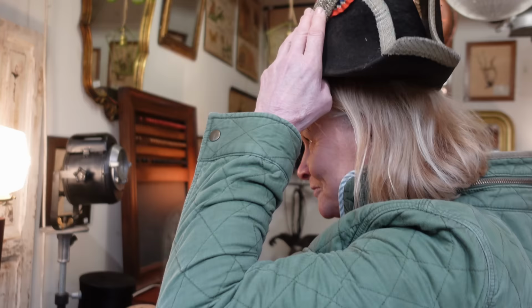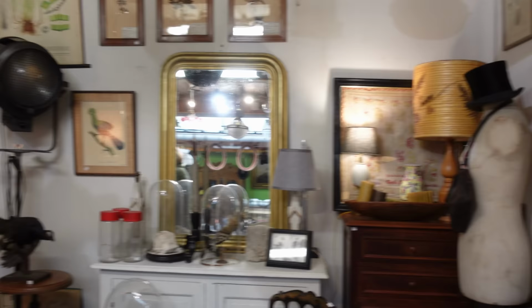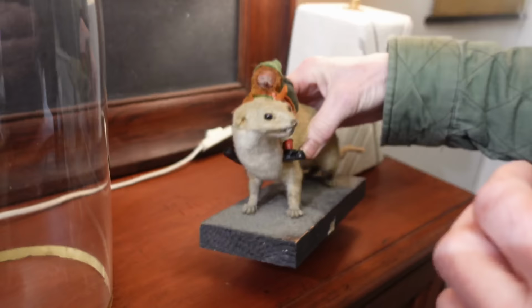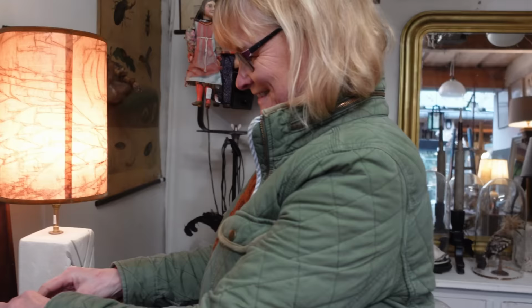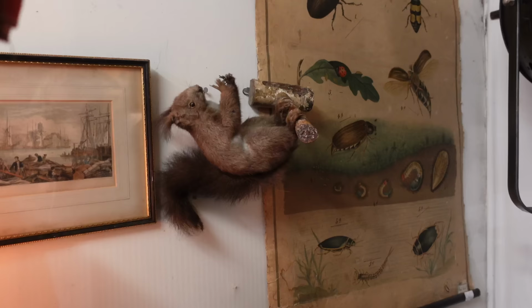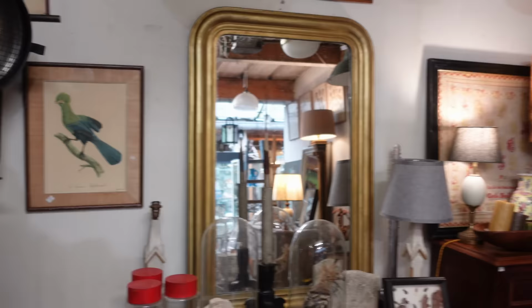Tiny, tiny head. Look at this. Is it real? Yeah. It's teeth. Oh, God. I can't believe that's real. Another one? This is what's going to happen to ours if we keep eating those strawberries. It's going to end up like that. Stop eating strawberries. The face on that. Oh, God.